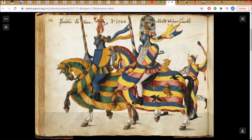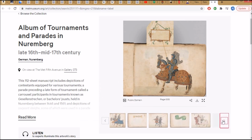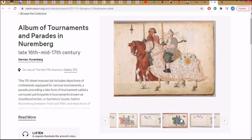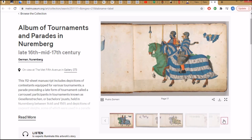So quite a lot of these jousting guys, they're all very splendid, and apparently this is at the 1446 1561. They all have these vests. Look at this strange mask armour. Odd, aren't they? Anyway, I'll zip ahead because I want to get to these.